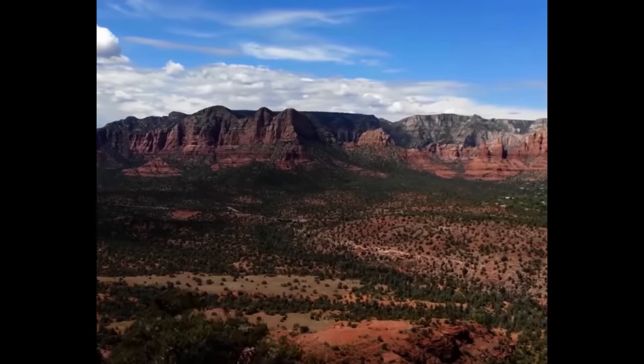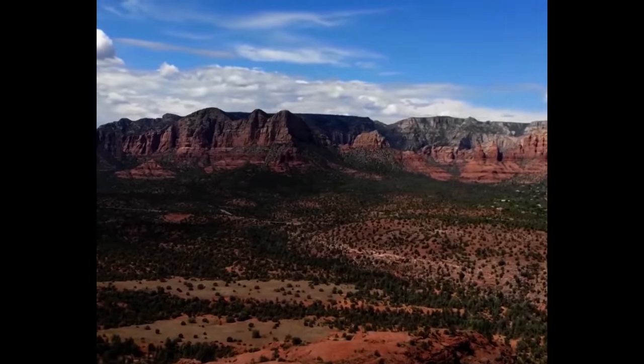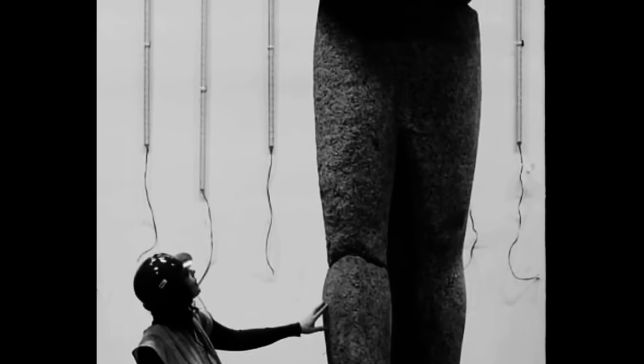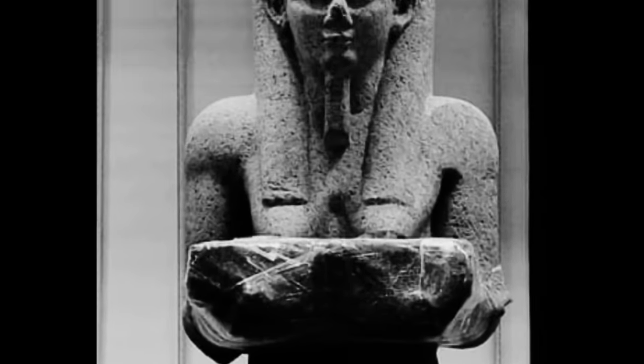This is getting wild and ridiculous. Anyone who found themselves in one of these restricted areas would get attacked by one of these guardians. This went on for decades. I am not sure what to make of this yet, so I will just play the clip.